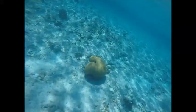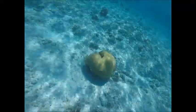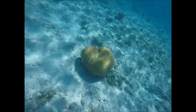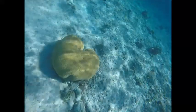What's this? A heart rock on the bottom? Just as I create heart shapes on the land, nature has created one in the sea. I imagine this one sending out love to all creatures in the ocean.